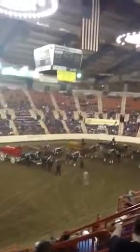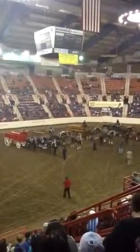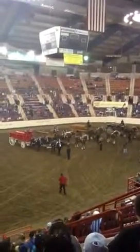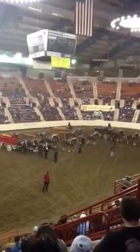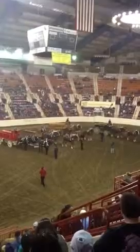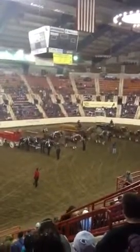Now this is another group of Belgians that the judge is at. While Jason's looking at the rest of the unicorn hitch, we're going to give you some pointers and tell you why we do some of the things we do. This is probably the hardest show for any exhibitor to get ready for. Now if you notice, that set of Belgians went sideways and backwards.